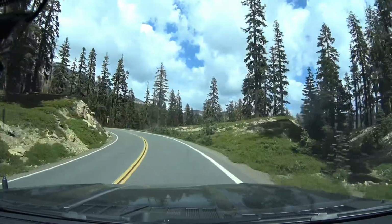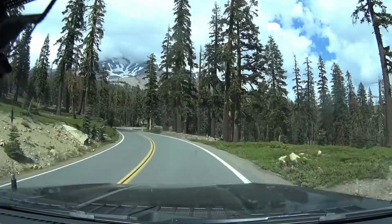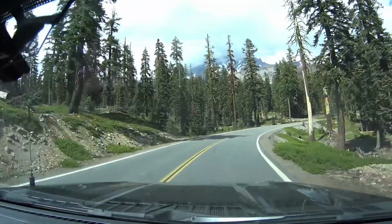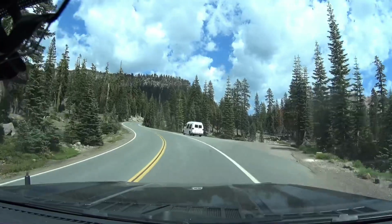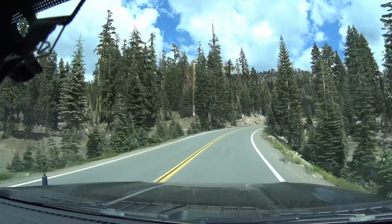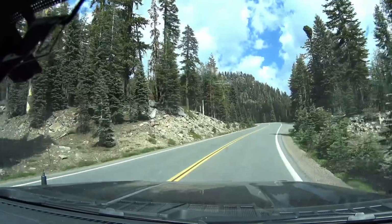It's actually a beautiful drive up here, especially this latter part. The last 4 miles have been really scenic. Very alpine area. Panther Meadows Campground. We're going to go up as far as we can. Apparently we can't go any further, but we will see.